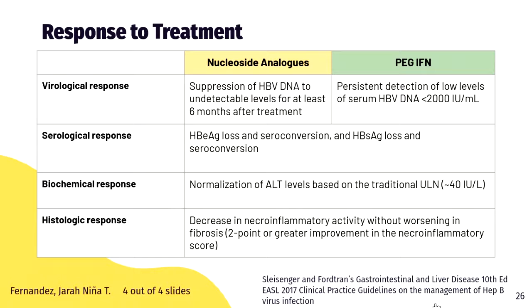For nucleoside analogs po, since there is an indefinite duration of treatment, according to Harrison's, oral agents, cessation of treatment for oral agents require virologic and biochemical responses. Usually po, indicate yung sa HBs antigen seroconversion. So, kapag na-convert na yung HBs antigen to anti-HBs, we can stop the treatment po, which can be forever. Opo, wala po siyang definite time.